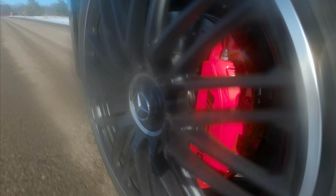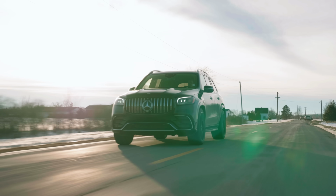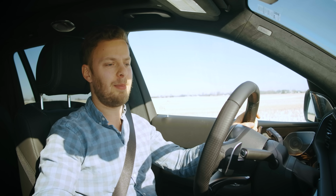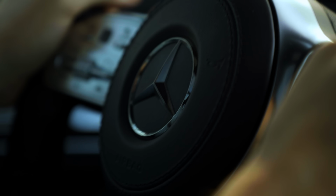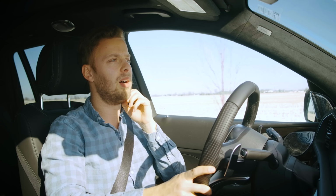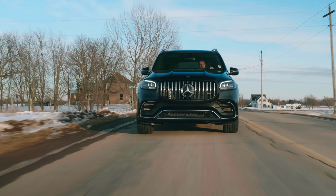But this is as much a GLS as it is a 63 AMG, and this gets adaptive air suspension as standard. So I have it in Sport Plus right now, so it's like 40% stiffer. But you drop it into comfort, and does it become an S-Class? No, not really, actually. It's quite troubling. It's a bit jiggly, you know? You feel like you're in a bowl full of jelly sometimes.